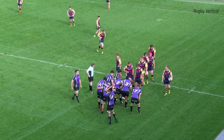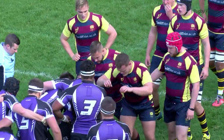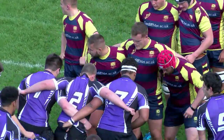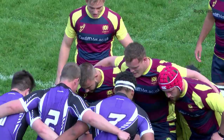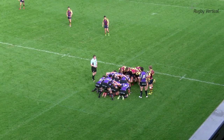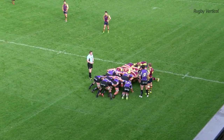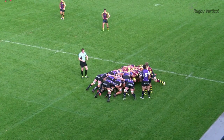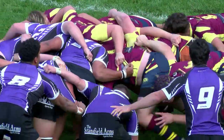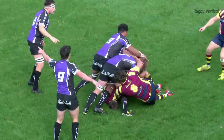A speedy first period of this first half. Welcomely warmed by the few we have here at Headingley for this tie. Now then, what can Benjamin Williams do with this putting? Been a good strong scrum from Cardiff. And in again. Picked up by Evans. Jack Wright, the fresher, going to ground.